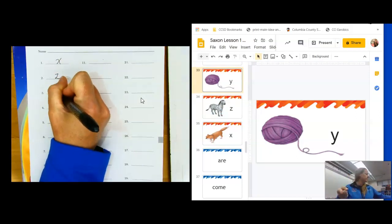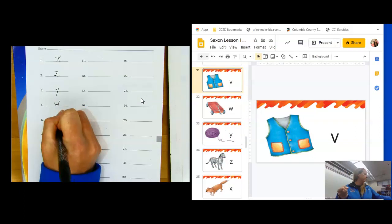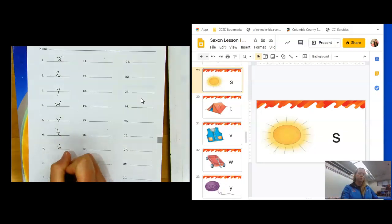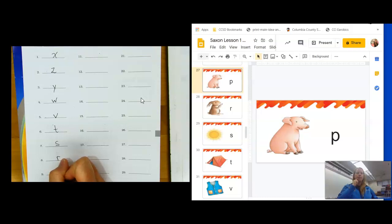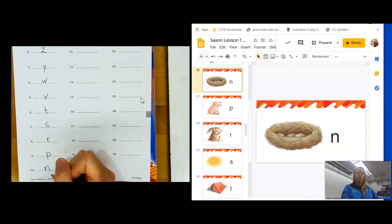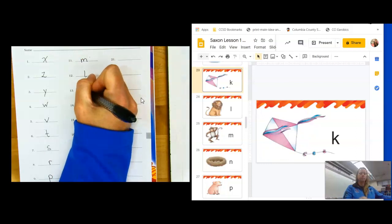Yarn. Y. Wagon. W. Vest. Tent, t. Sun, s. Rabbit, Pig, p. Nest, n. Monkey, Lion, Kite, k.